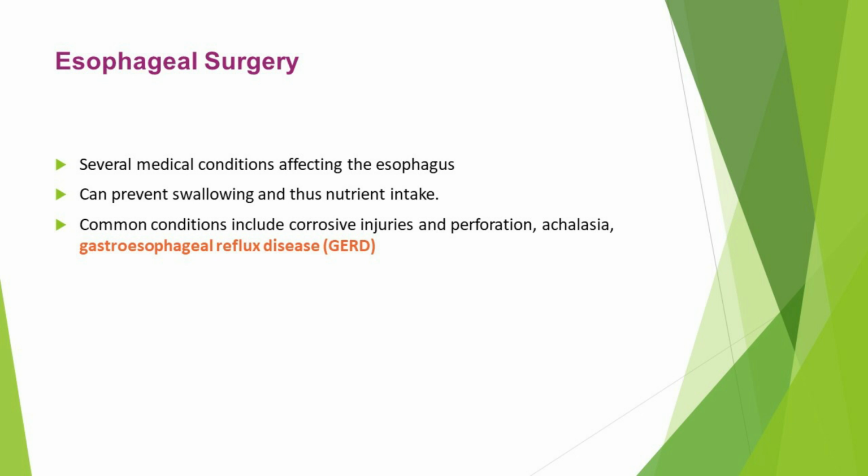The esophagus tract is replaced with either the stomach or the intestine. A gastric pull-up procedure involves drawing the stomach up to the esophageal stump. The colonic and jejunal interposition procedure involves forming a new conduit by anastomosing the selected portion of bowel.